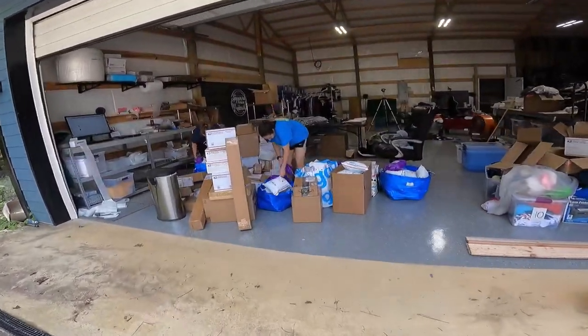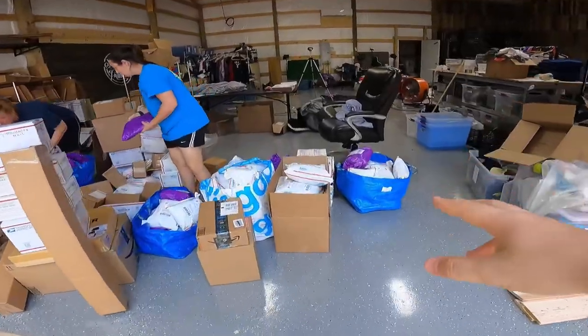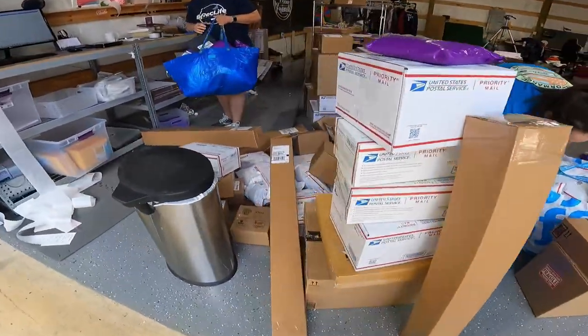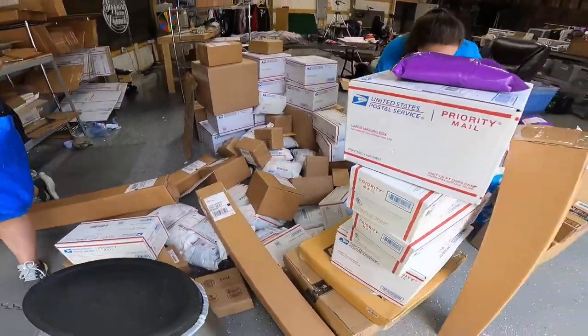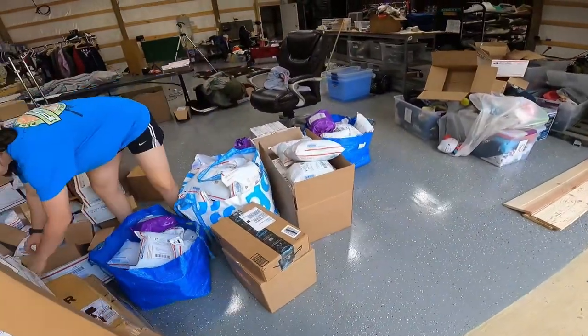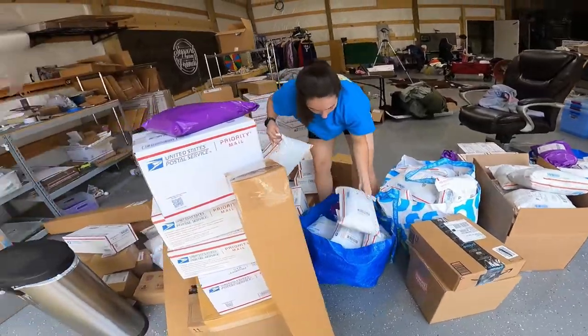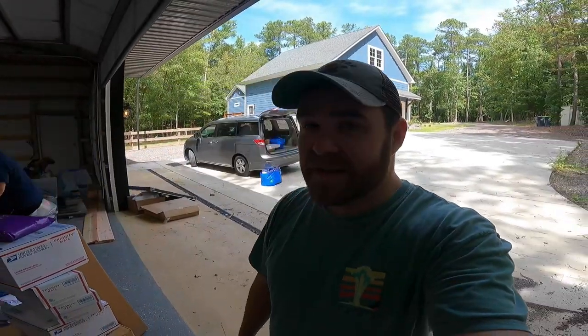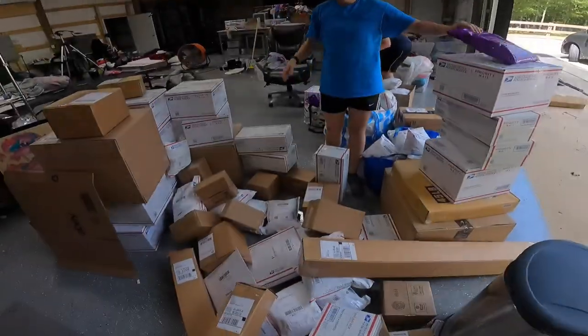I need to go through and see exactly how many orders it was. I mean, we've got all these bags right here, this whole stack, big stack back there. It keeps going forever and ever. I know we had probably like 80 items just on Whatnot over the last couple days. eBay, I think we ended up having 40. And then from our website, I think we had like 40 to 50. So it was a lot, probably over 150 items.